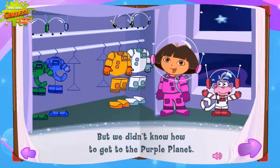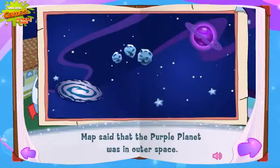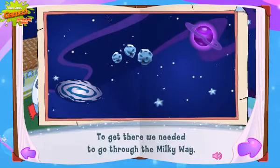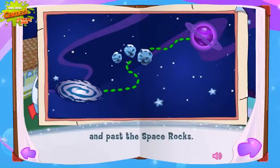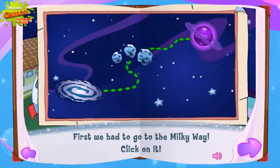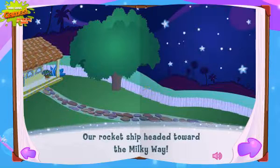But we didn't know how to get to the purple planet. Max said that the purple planet was in outer space. To get there, we needed to go through the Milky Way and past the space rocks. First, we had to go to the Milky Way. Click on it. Headed toward the Milky Way.